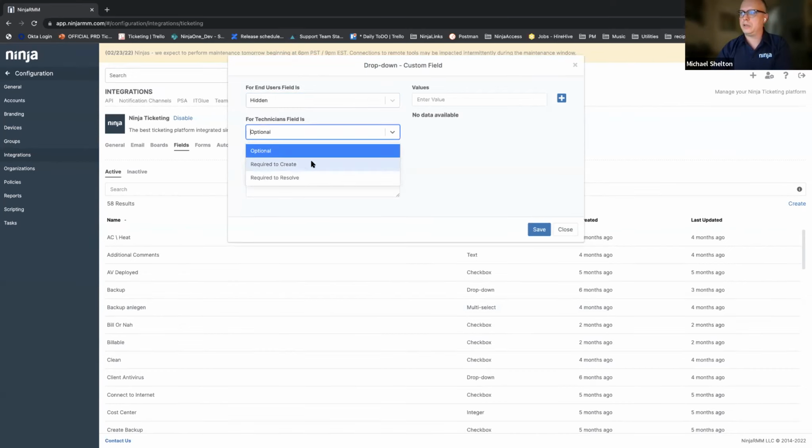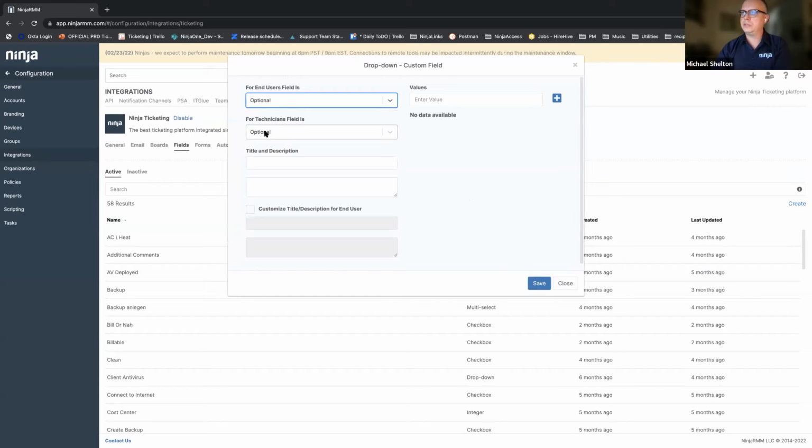And then for technicians, it's optional, required to create, required to resolve. And then you can specify, let's just say I want end users to be able to see it. I can even have a separate title and description for end users versus technicians to make it more friendly and approachable for them. Values is exactly what you would expect. So just add a few here. And then I can click and drag these and rearrange the view order if I wanted to. And then I can just save that custom field from there.